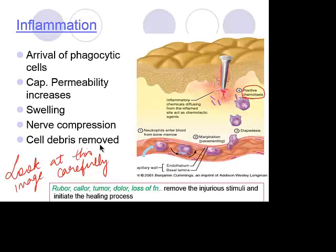Okay, let's take a look at inflammation, which I told you we'd talk about later. So inflammation is when something has breached the first line of defense, has come in here, and damages tissues. And so inflammatory chemicals are liberated, and they act as what are known as chemotactic agents. Because of these chemicals, cells are drawn towards it. So these phagocytic cells arrive at the area where the damage is done so that they can take care of the cell debris.